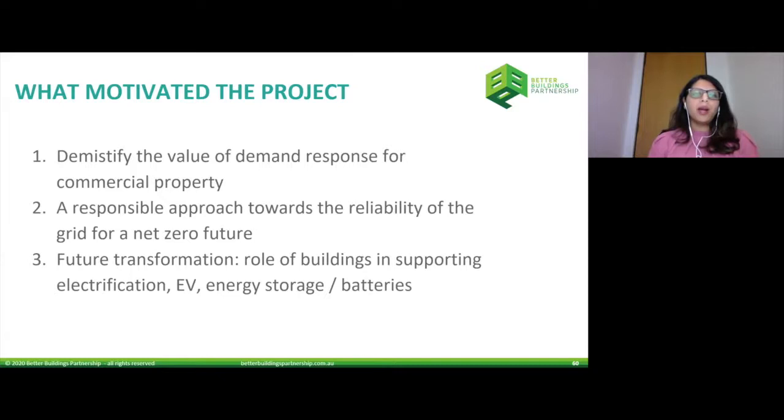So to begin with, why did we commission this project? It was really to demystify the value of demand response for commercial property. Operating costs for a building is serious business. With the volatile energy market behind one of the largest manageable operating costs of a building, there's a laser-like focus on managing electricity cost. However, when it comes to engaging with the grid, there is a web of complexities that is really hard to navigate through. So the aim of the project was to demystify the value of demand response in commercial property, not only to realize the commercial benefit, but also the impact on the resilience of the grid.